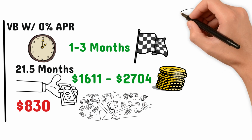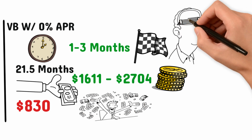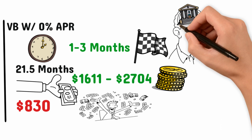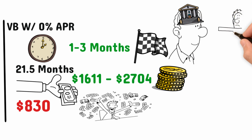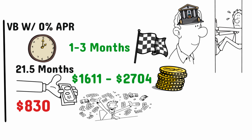But it's important to keep in mind that there are reasons why banks still offer this type of promotion. Banks are aware that for many individuals, their core habits won't change after transferring their debt, meaning they are likely going to find themselves running up high balances again, and once the promotional period is done, they will typically be stuck paying a much higher interest rate than before.